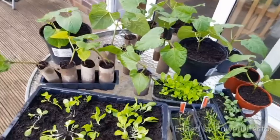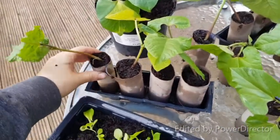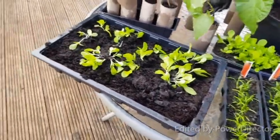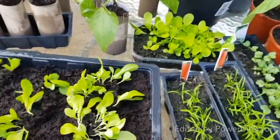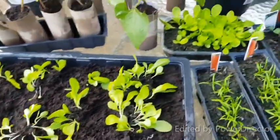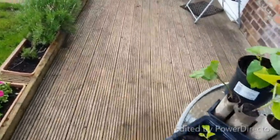Okay, so as you can see, they're all repotted and in toilet roll tubes for the moment, until I get some compost. I tried to spread them out a bit, but I don't know, I might have killed them. We'll see how they go on. But yeah, that's it. I'm just now going to tidy up a little bit, and that'll be it.